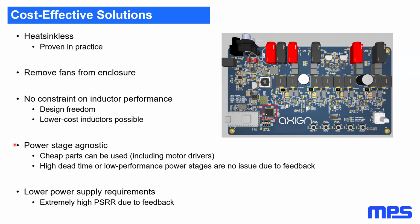As mentioned before, the Axign controllers are power stage agnostic, which means that very cheap parts can be used for the power stage, including some motor drivers. Typically, one of the issues can be that there's high dead time here, or a low performance power stage with a lot of noise. But again, these are no issue due to the feedback principles.